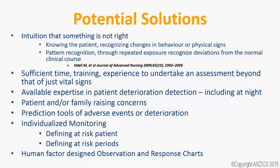I've talked a little bit about prediction tools. We should use them as an aid, but as a standalone tool, they're insufficient. And as well as that, it's my strong belief that we need to start focusing on individualised patient monitoring. Not all patients are at the same risk throughout their hospital stay.